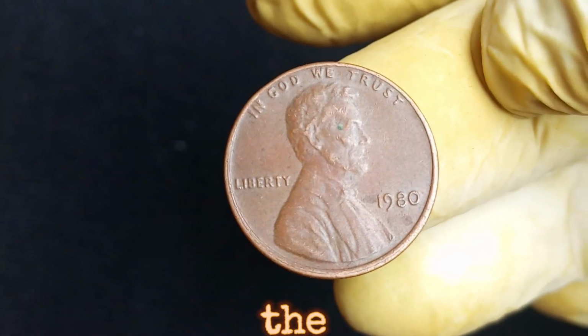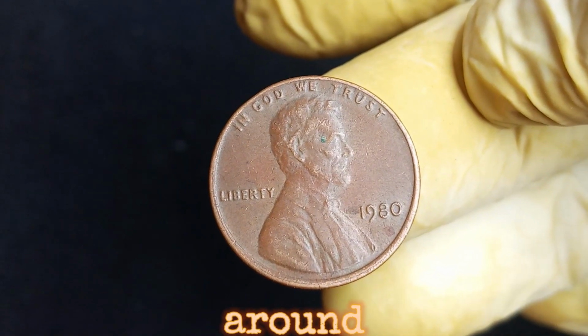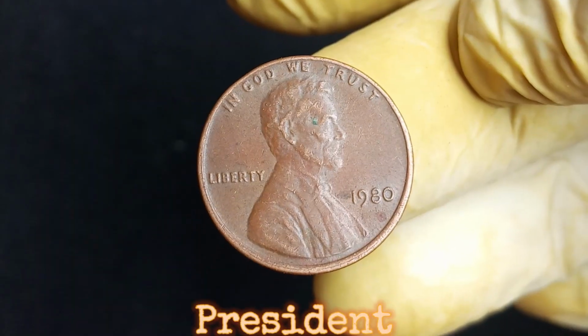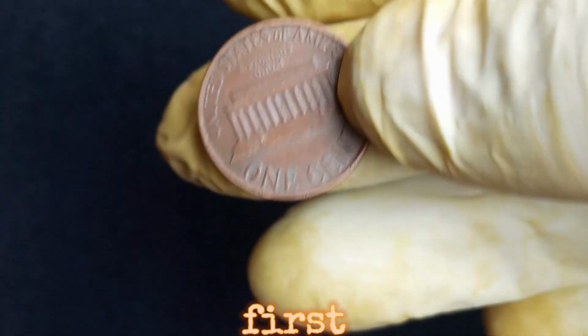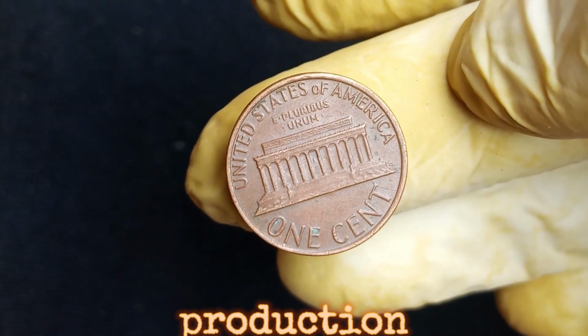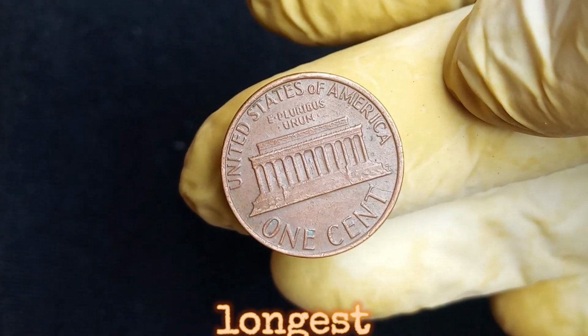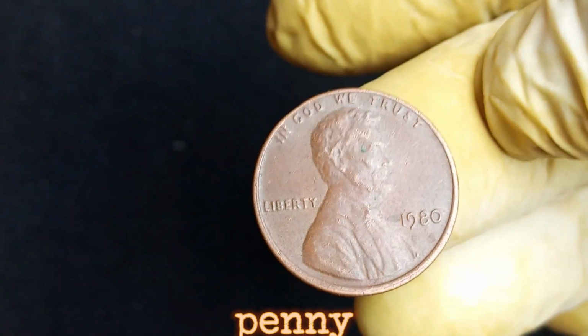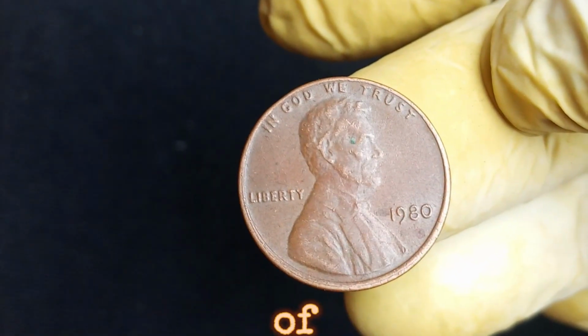Right now, the birth of the Lincoln penny. The Lincoln cent has been around since 1909. Created to honor the 100th anniversary of President Abraham Lincoln's birth, it became the first American coin to feature the portrait of a real person, and it has remained in production ever since, becoming one of the longest-running coin series in U.S. history. By the year 1980, the Lincoln penny was still a powerful symbol of American coinage.